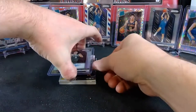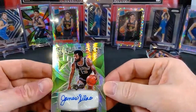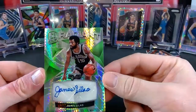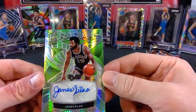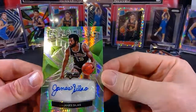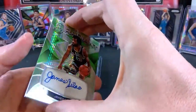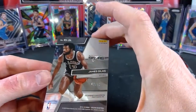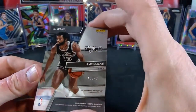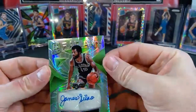And let's see, we'll go with, well, somebody should probably make sure this guy's okay, because his signature is pretty rough. It's a cool card, man. If this was like a, imagine that. 46 out of 49 looks like. Man, that's a cool looking card.